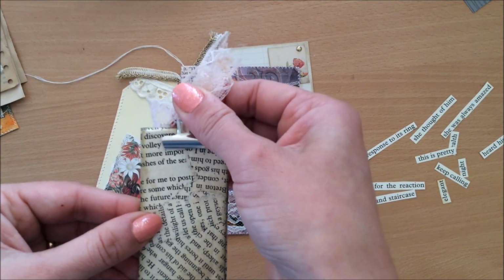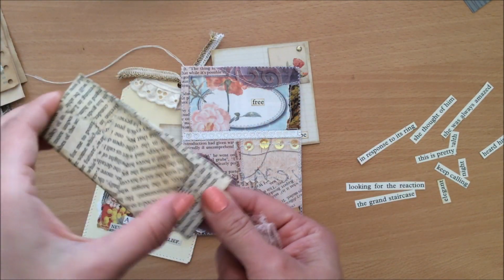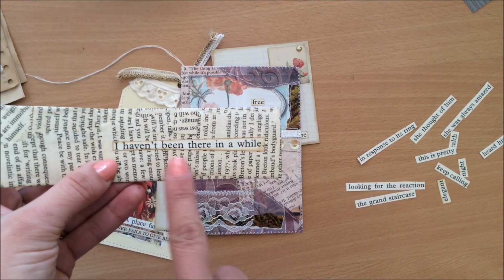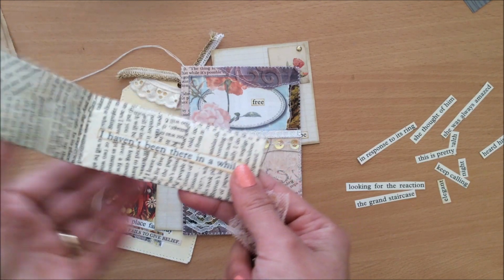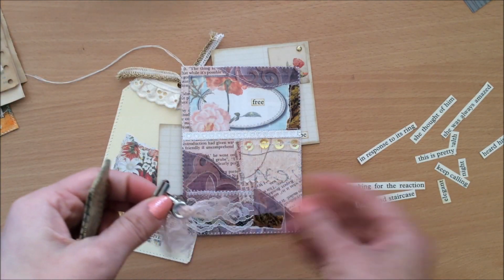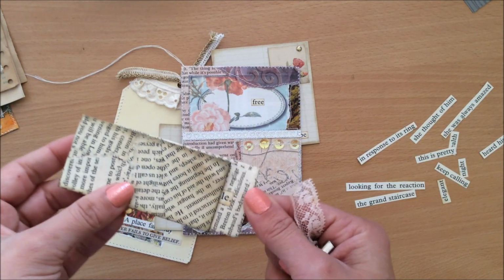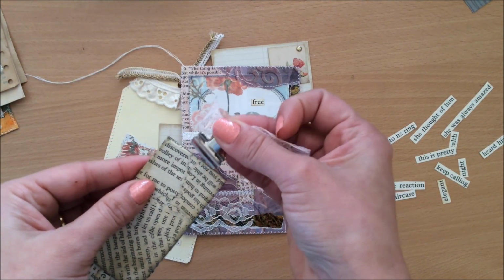Then let's go with this one. This one just opens up. This was just a tag that I was playing around with, and it's good. I haven't been there in a while. So how you can use this is, if you're journaling in your journal, these little things can be prompts. This is often a very good way to prompt yourself to write.